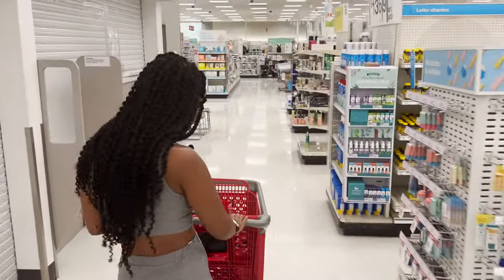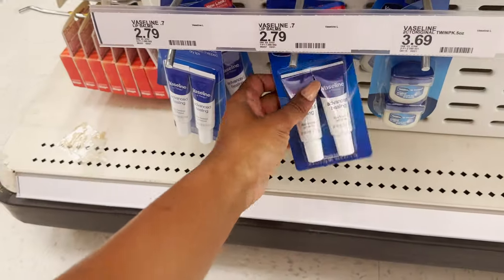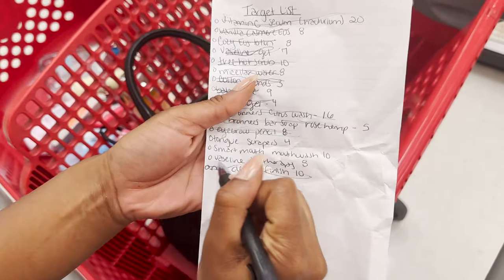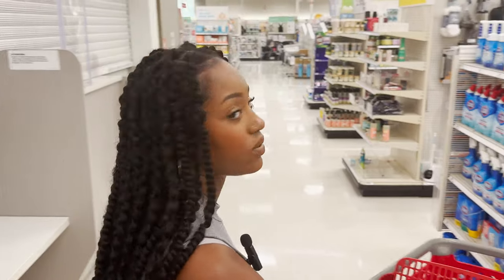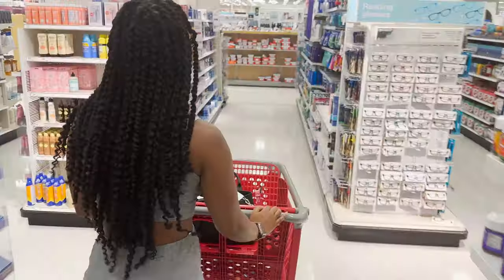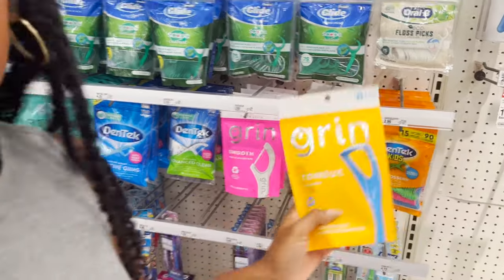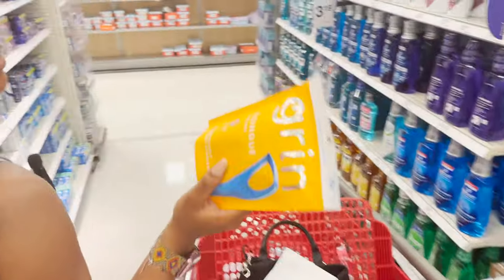Perfect. So we have the Vaseline Lip Therapy down here. And I'm gonna grab one of these and also one of these. And last but not least, we just have to go to the oral care. They have them in stock. Yay, I love these. These little tongue scrapers I've been using recently, and I think they work really well. So grab these.